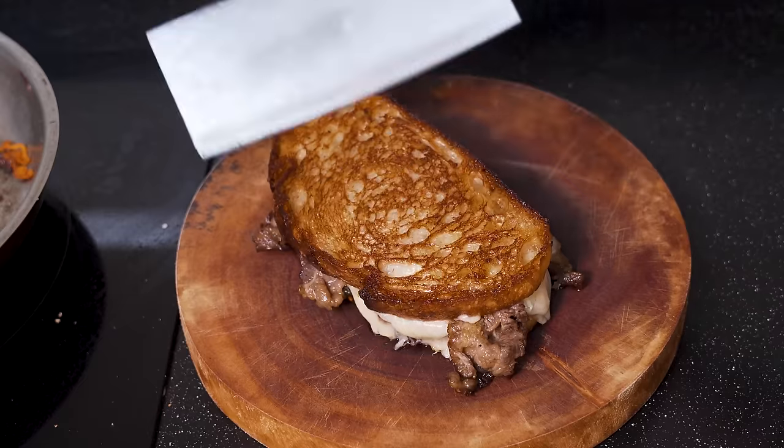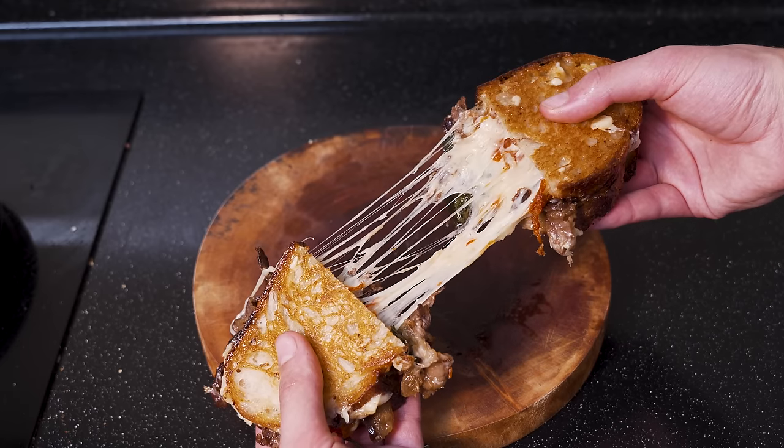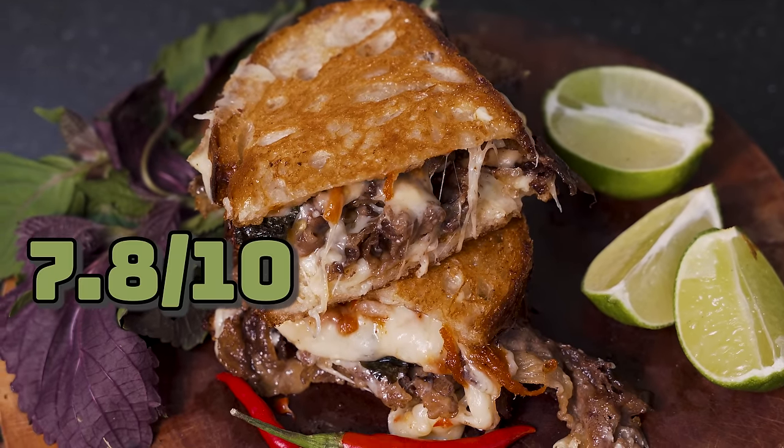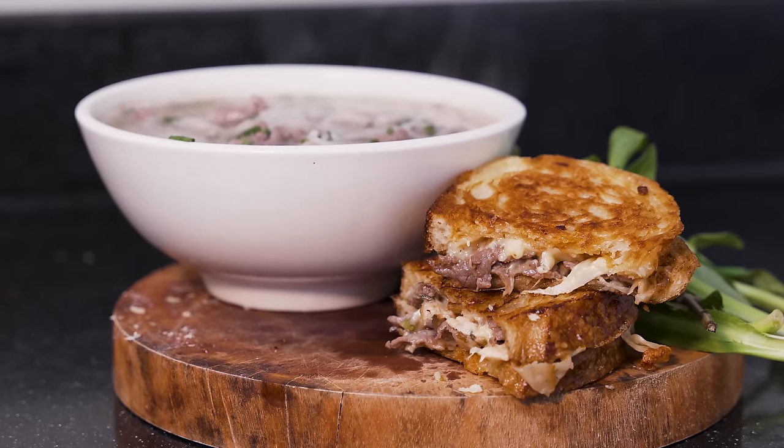This sandwich was super beefy, slightly spicy, herby, and citrusy. These flavors have a ton of potential together, but if I made it again, I'd use half the amount of beef. I'm still gonna give it a 7.8 out of 10, which is a very respectable score. But that does mean that today's winner is the beef pho grilled cheese sandwich.